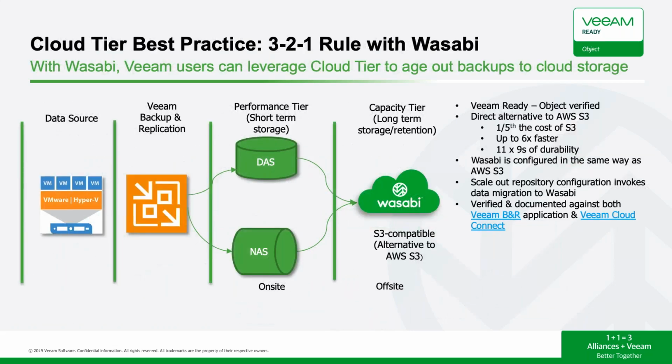And then just continuing on here, I think it's helpful to understand the cloud tier best practice in the context of applying the 3-2-1 rule with Wasabi. I think Dustin talked a little bit about this in his discussion. When you think about the data source as being your VMware or Hyper-V environment, it's going to come into Veeam Backup and Replication, pass through the performance tier, and then land on Wasabi as the capacity tier. This reference architecture was the driver for the certification we did with the Veeam team on Veeam Ready Object.